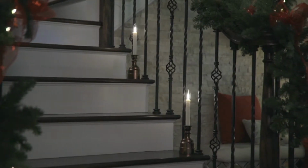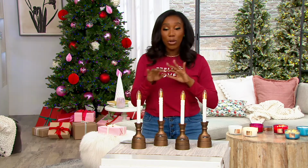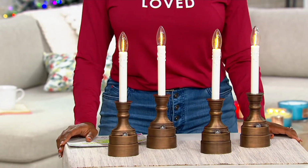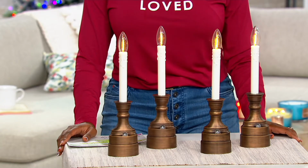There's so many features, and you are getting 4 candles home for $64.50. This is a $77 value. So it's a fantastic value. When you look at our price for the 4 candles and break it down, you're spending about $16 per candle. H239777 is your item number.